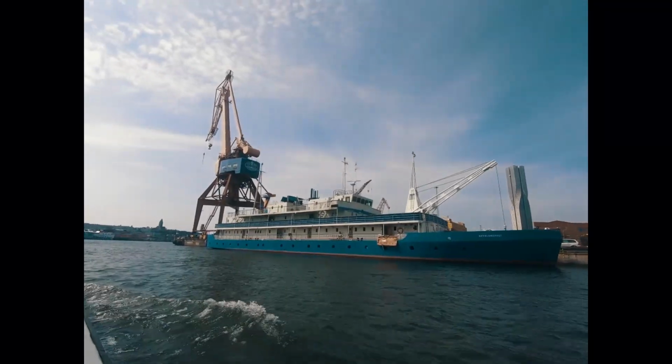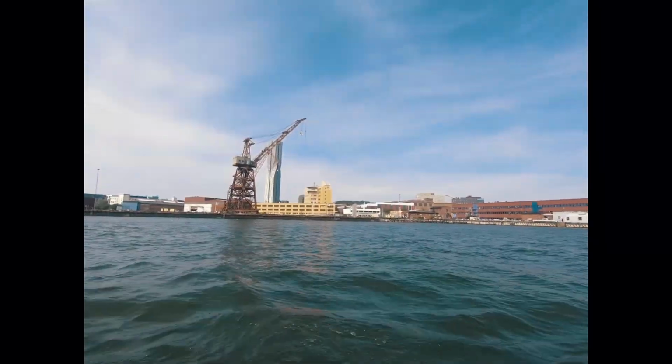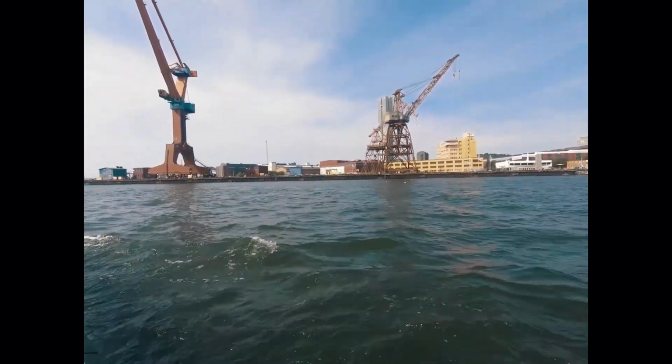Actually one of Sweden's biggest employers during its time. Around 5,000 people of Gothenburg were here building ships each day. Because of this, the shipyards were shut down and the last employee left the operation in the year 2015.